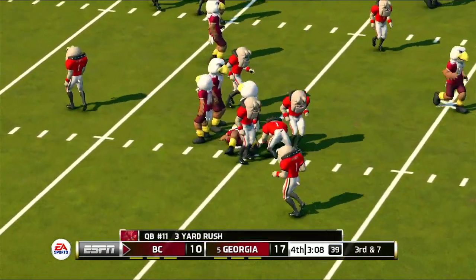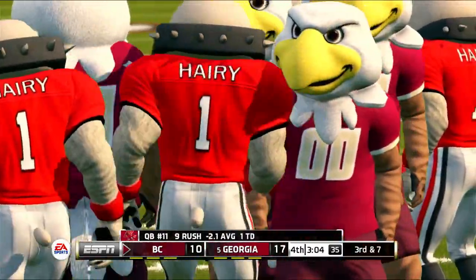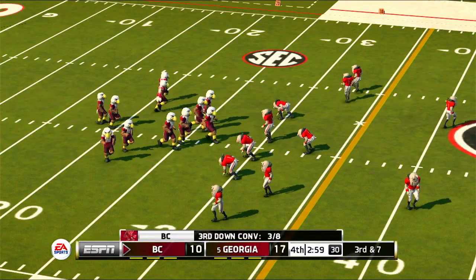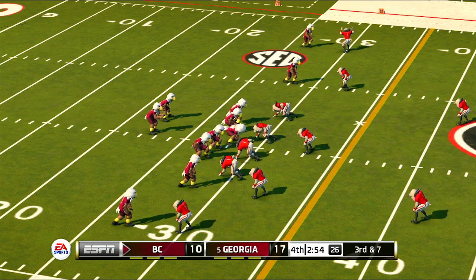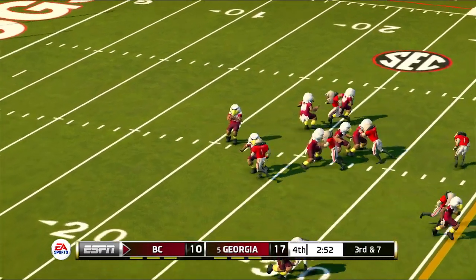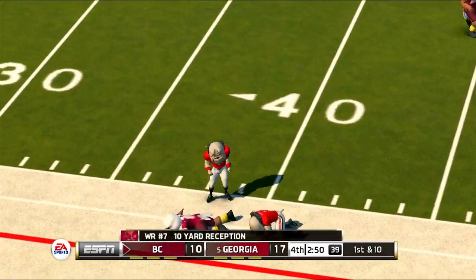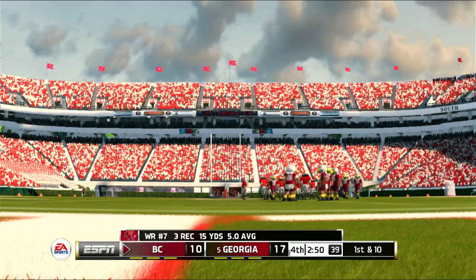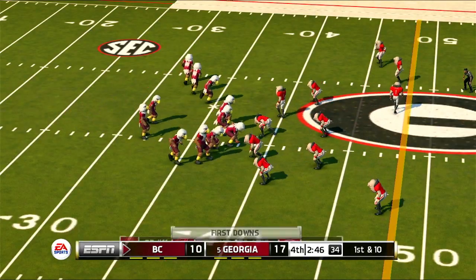He makes it to the 28-yard line. Third down, 7 yards to go. Ball on the 28-yard line. Less than 3 minutes in the game. And he's knocked down immediately after the catch. That's good for a gain of 10 yards. First down. Mike 55, Mike 55.